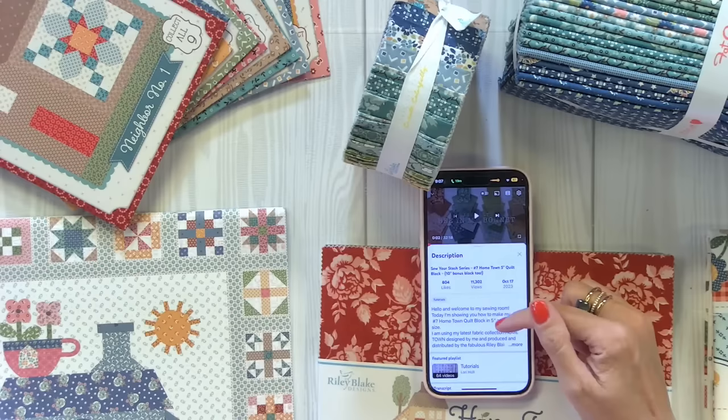I don't know the answer to that. That's the one we're using in the sew-along. And typically, if you don't get those before the sew-along starts, they're harder to find. But they're always reordered, and they come back in. Riley Blake's really good at trying to predict how many they're going to need and then ordering way more than that and keeping it in stock. But you just can't predict that.